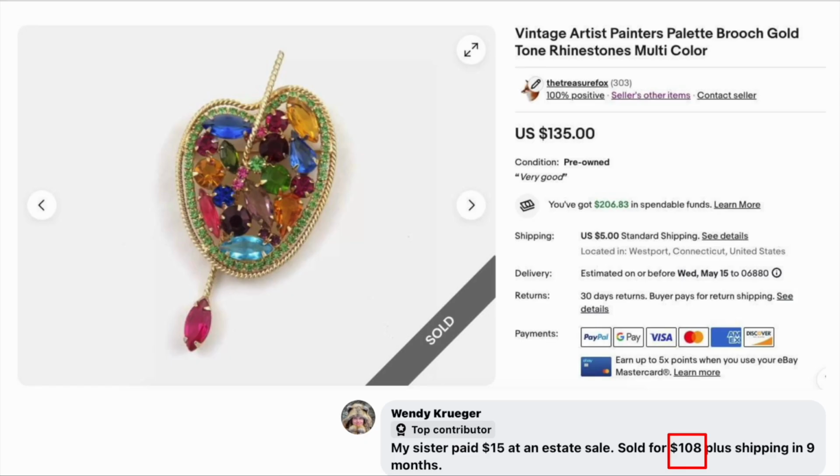Okay, Wendy Kruger, one of our jewelry specialists. She said, my sister paid $15 at an estate sale, sold for $108 plus shipping in 9 months. Vintage artist painter's palette brooch, gold tone with rhinestones, multicolor, $108.